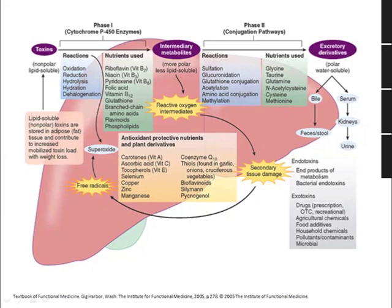And this slide is quite famous. You've probably seen it before, but it gives an indication of the nutrients that are needed. So we're looking at the ones that we've mentioned: N-acetylcysteine, glutamine, our B-vitamins and so on. We've got all of our various nutrients, vitamins and minerals that are needed to support both phase 1 and phase 2, to make sure that our liver is working optimally, especially if I've got high fat diets and high carbohydrate diets that put excess stress on our liver.